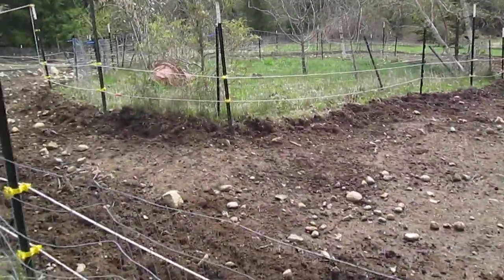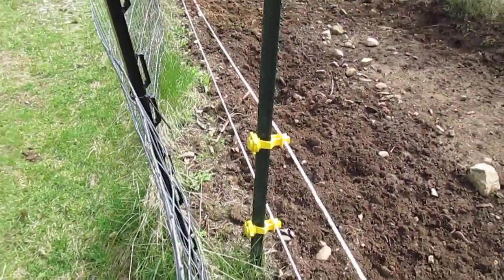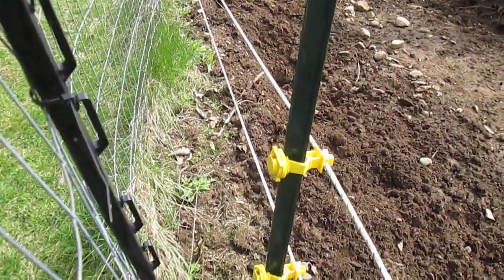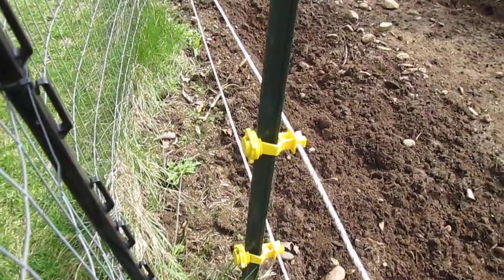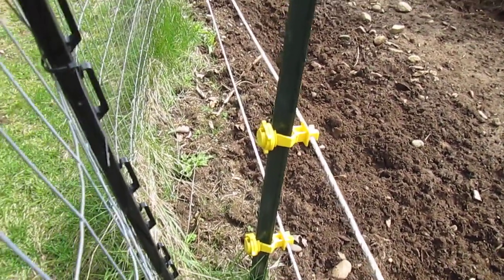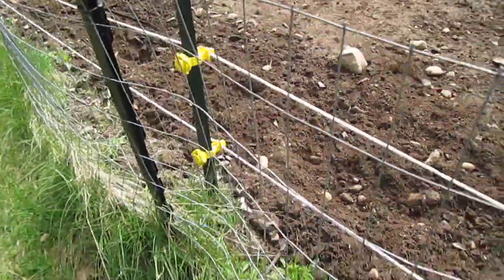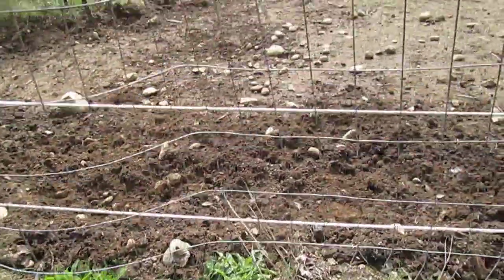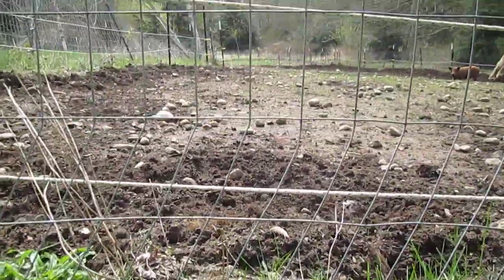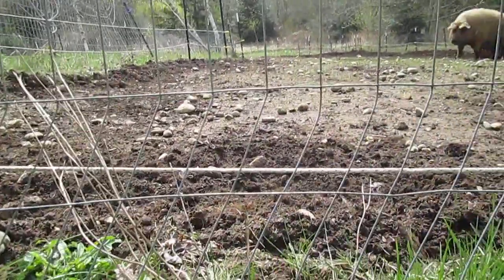We use 2 different kinds of insulators for the fence. And these guys have the screw-on backs, and those seem to be the easiest for me to install and for my husband to move. Because when the piglets are small, I'll show you how to get down on my knees. When the piglets are small, that lower wire has to be pretty low because they can walk right under it.